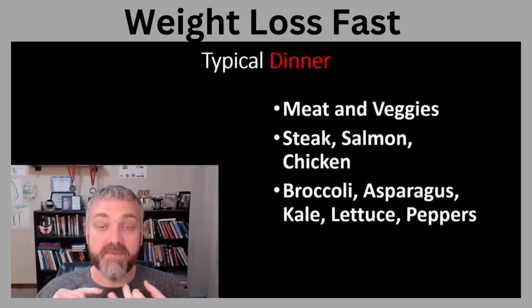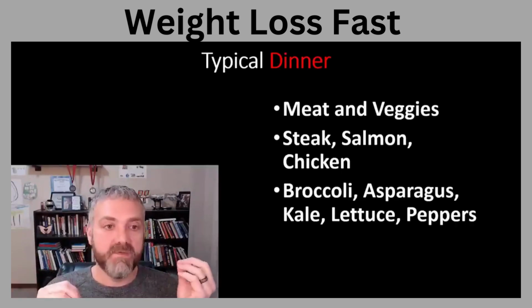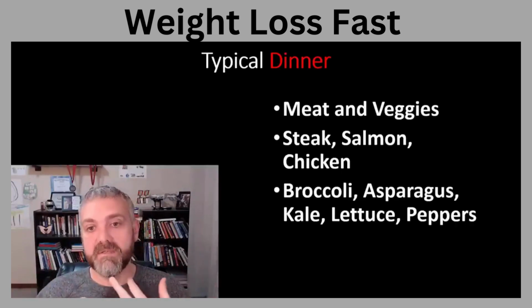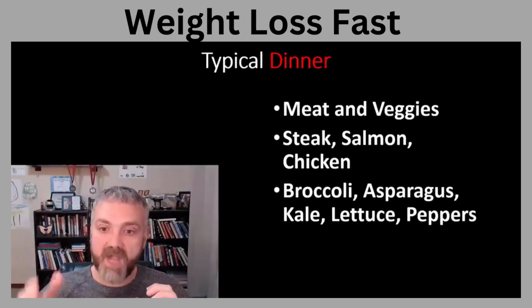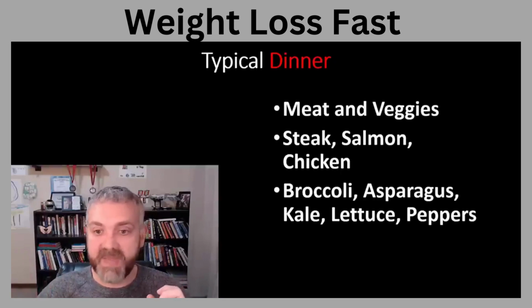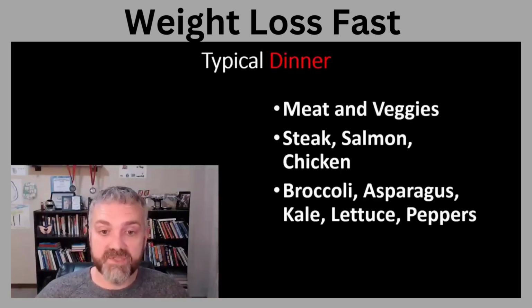They're also higher in protein and higher in fiber and low calorie. Some of those normal tortillas are like 200 calories. It's just way too many. So I might do soft shell tacos with either ground beef or chicken, those types of things. But then lots of veggies. You see broccoli, asparagus, kale, lettuce, peppers. You see here, my family really loves vegetables, which is great.